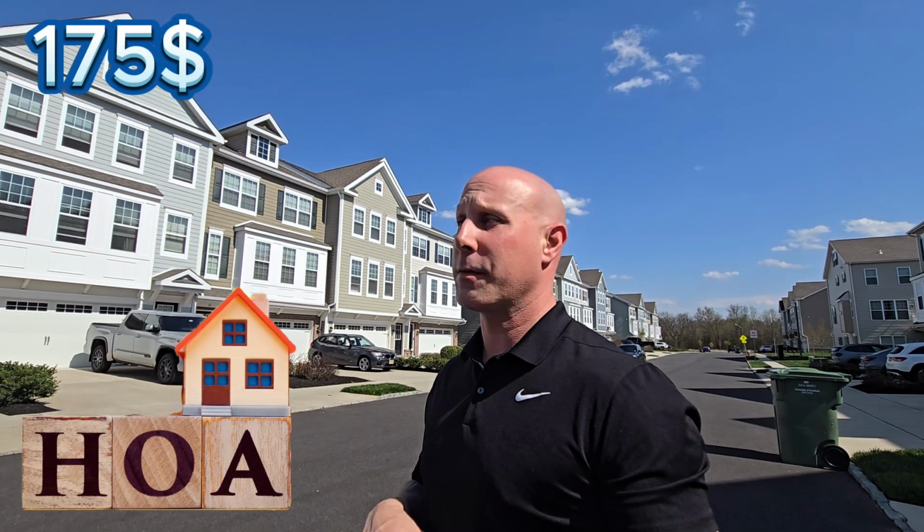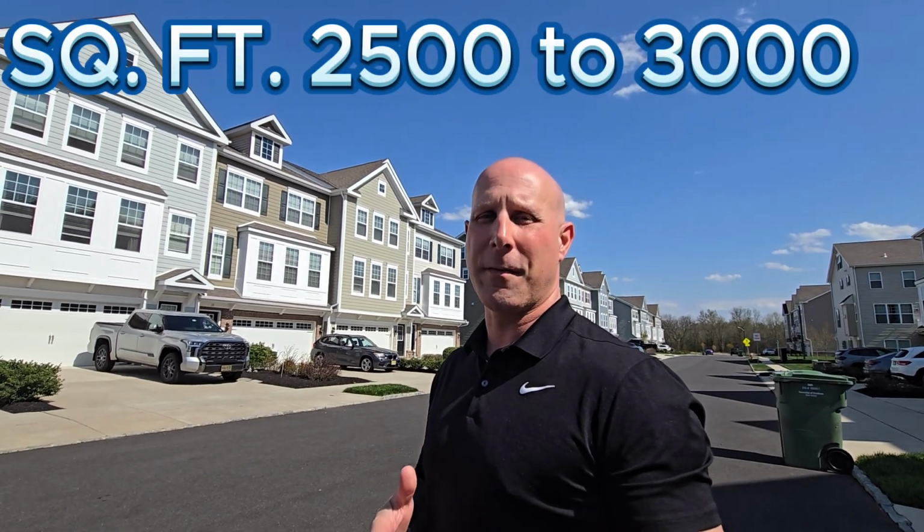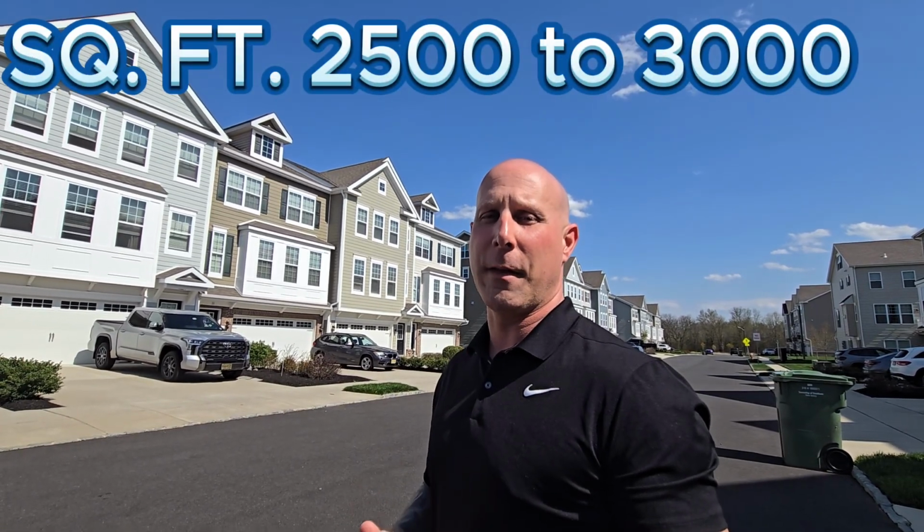All right, so we're here in Marlton, another townhome neighborhood. This one is called Winding Brook. The HOA fee here is floating about $175. Obviously, newer construction. Square footage is anywhere from the 2500s all the way to almost 3,000. There's one under contract right now. List price was $649,000, and recent sales are anywhere in the high 500s. We'll see what that 650 sells for. So, beautiful street here. And we're going to drive you around, show you a little bit more.